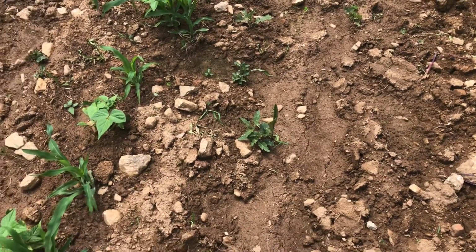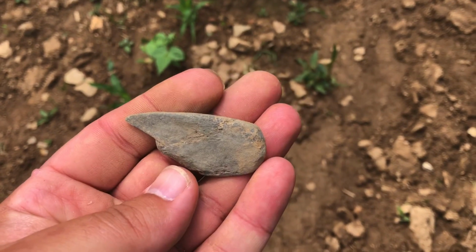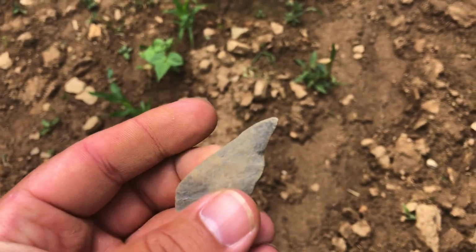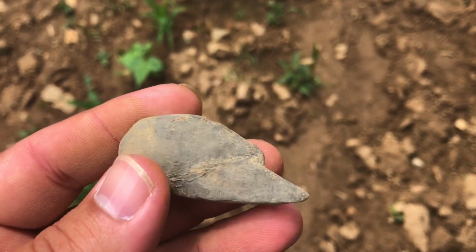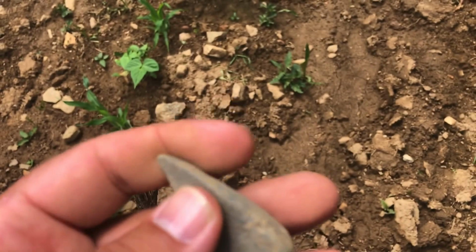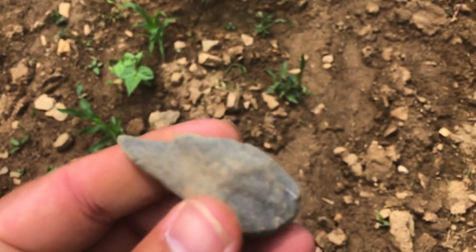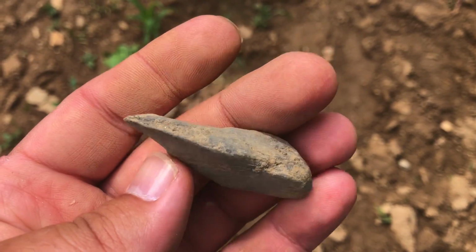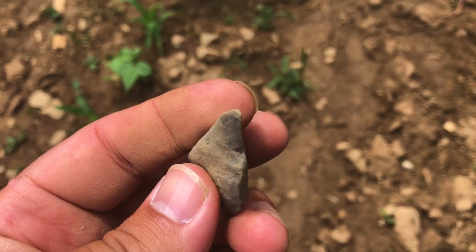Now this right here, I have walked over it and picked it up 3 times now. And the only reason I'm filming this thing is because of the type of rock. There ain't another piece of rock that color in this garden that I've ever seen. And it's kind of chalky. I suspect it's actually a piece of rhyolite. But I'm thinking that may have been a graving type of tool.